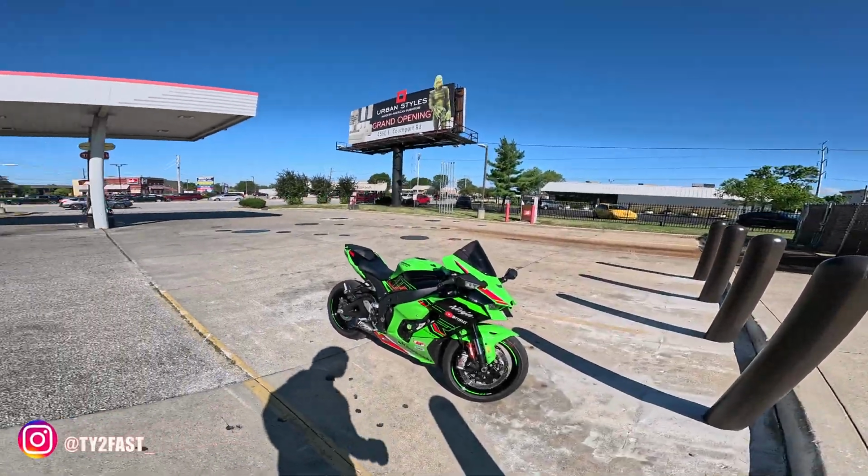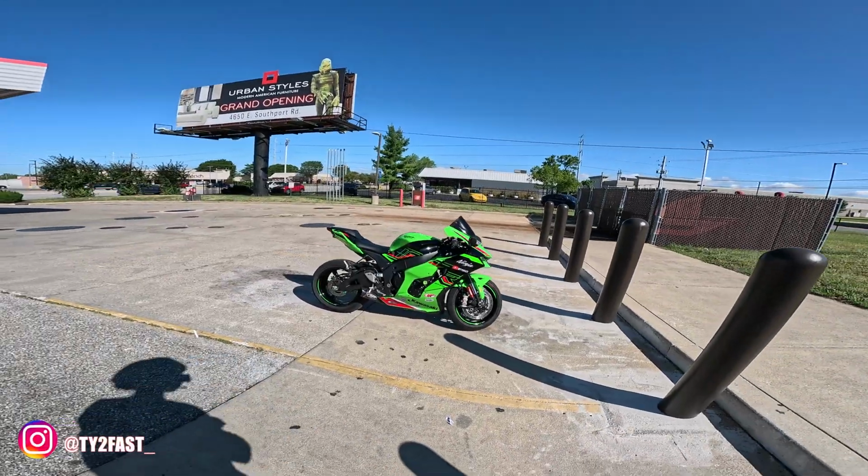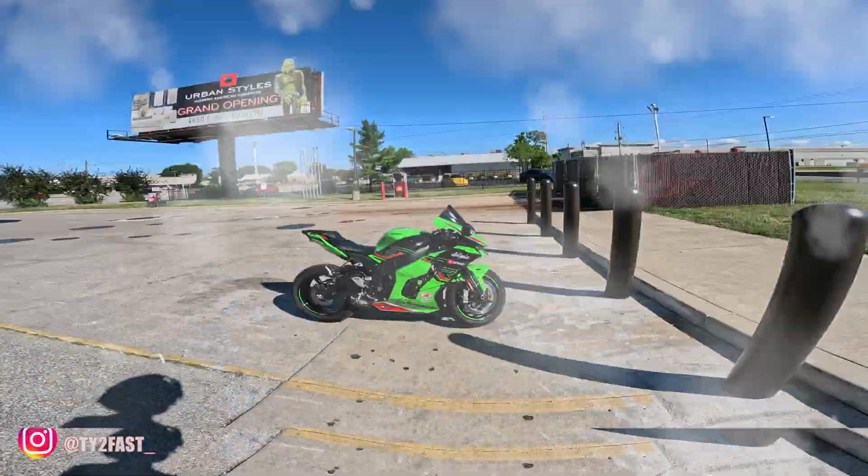Just want to enjoy the day today, get a nice little ride in. We're going to do a little review of the beautiful 2024 ZX10R.